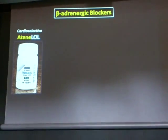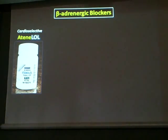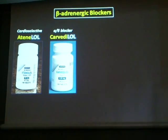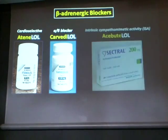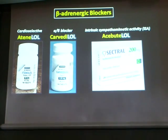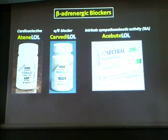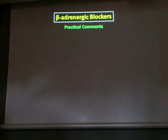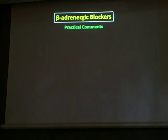we have discussed the three different types of beta blockers we use in practice for hypertension. We said there's the beta 1 cardioselective, the combined alpha beta blockers, and the beta blockers with intrinsic sympathomimetic activity. Please refer to the previous lecture for differences. But it's important to get to the practical comments.